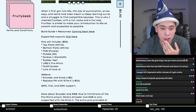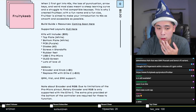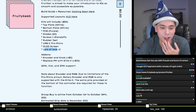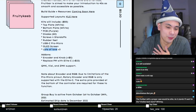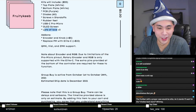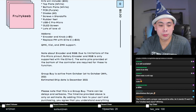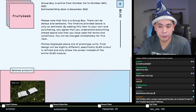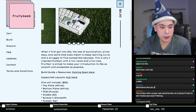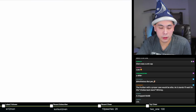Very cute. Let's see. The PCB is purple, 60 diodes, USB-C, Pro Micro, OLED screen, lots. It also comes with lots of love. I'd love to see that in quantifiable form. Let's see. Encoder and knob. Oh, this supports encoder as well. Very cool. Let's see. But yeah, 55 to 75 bucks depending on the options that you've chosen.